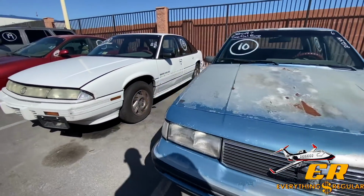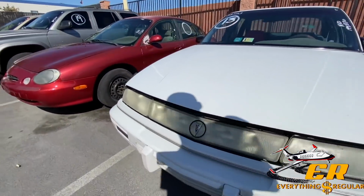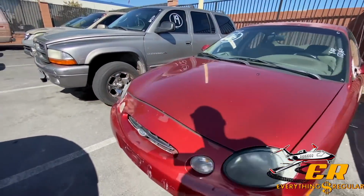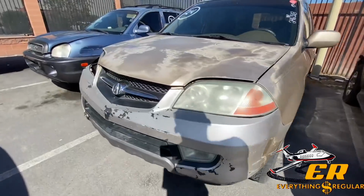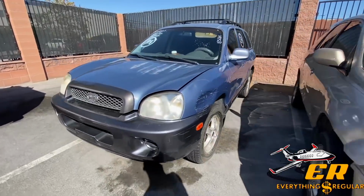Got the little Pontiac Grand Prix, another Grand Prix. Ford Durango, not really my flavor. Acura MDX, pretty whooped, and that Santa Fe.